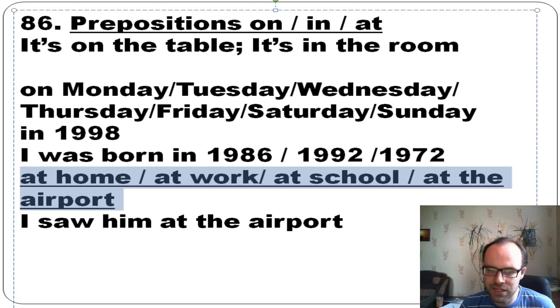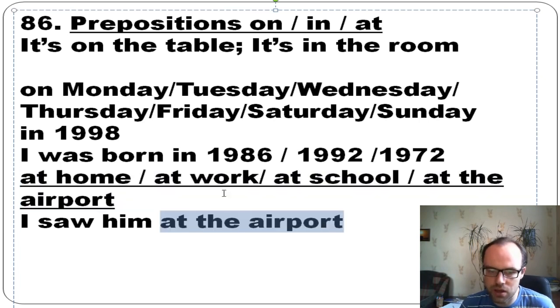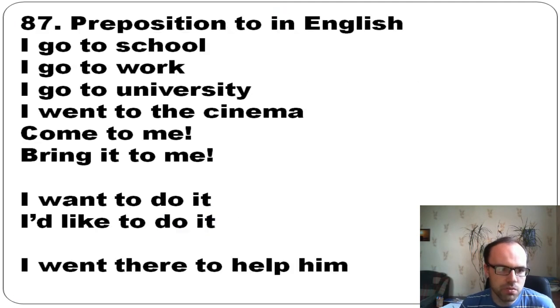And please remember these phrases with at. Look, at home, at work, at school, at the airport. So I saw him at the airport. Good.